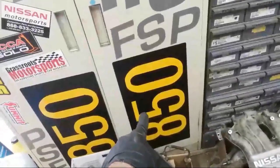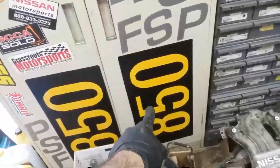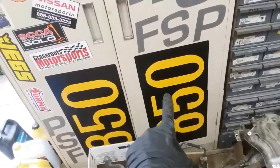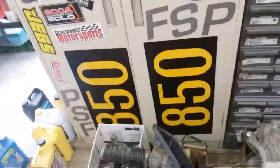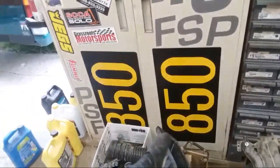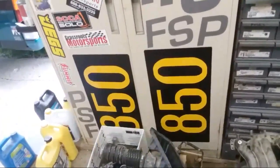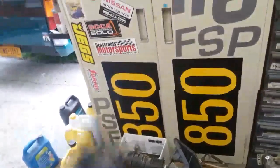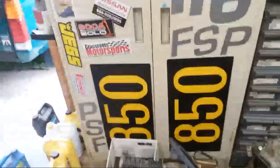I'm not running TBI. So these are the new autocross numbers for the 2018 season. If I actually do end up going out there this year, which I'm hoping to, next weekend is supposed to be the one I wanted to go to, but I think I'm going to end up making the June event with the red truck instead. So I had those made. The magnets I got online, they were like 20 bucks. The numbers were 20 bucks for the whole set, so you can't really go wrong there.